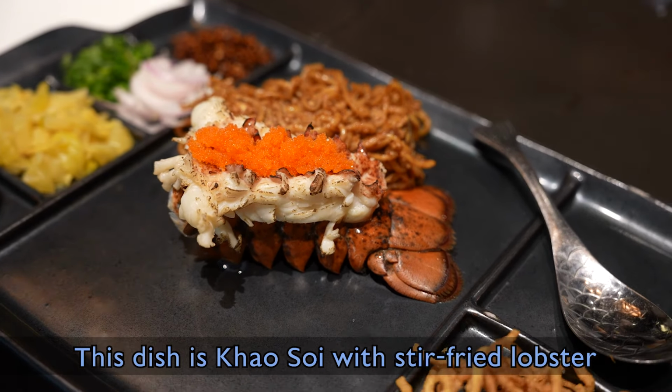Yeah, usually if you get something with a whole lobster tail, it will be at least 1,000 baht. But this is only 599 baht, about 600 baht. Oh, and table side service as well. So what they're doing now is burning the lobster shell. The aroma of the lobster shell, the crustacean flavor, infuses with the meat of the lobster tail.